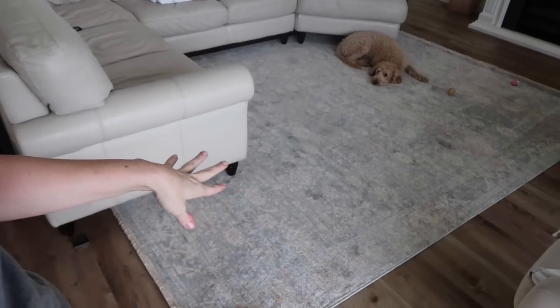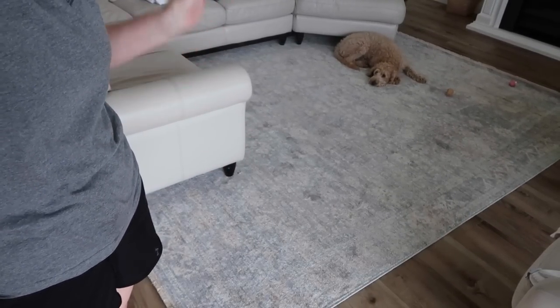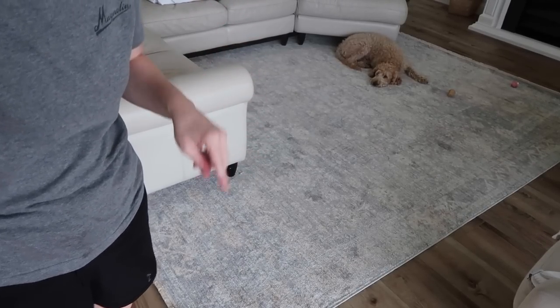So the rug is beautiful. It is, I think, Angela Rose and Loloi. I love Loloi's rugs, very high quality. This was very affordable, but it's a lot lighter than I remember.